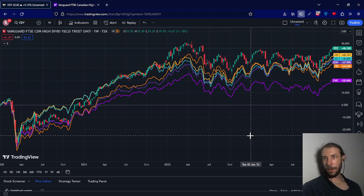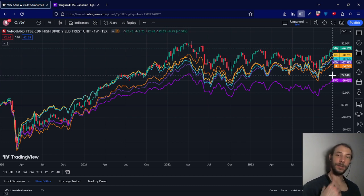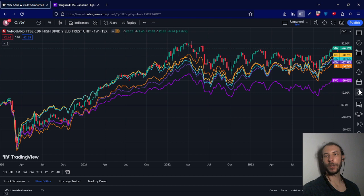Well, VDY takes top spot again. So it's done well over this time period. It is an excellent investment vehicle. XIU is in second place with the S&P TSX 60, followed by the total market index. XDIV and XEI, again, last place in terms of returns. So it is a very popular fund as well. VDY is superior and has had better returns and is what I recommend as an investment vehicle.